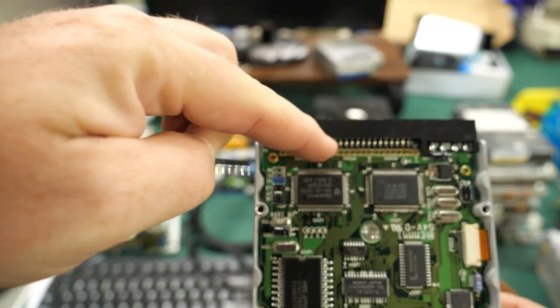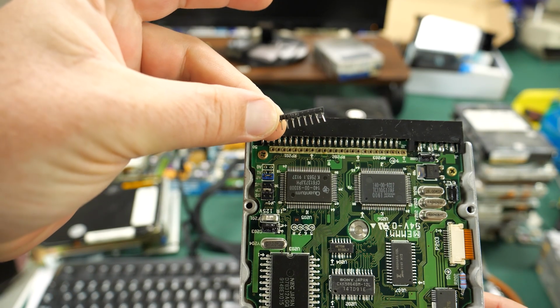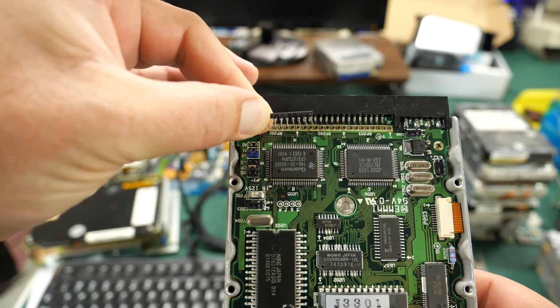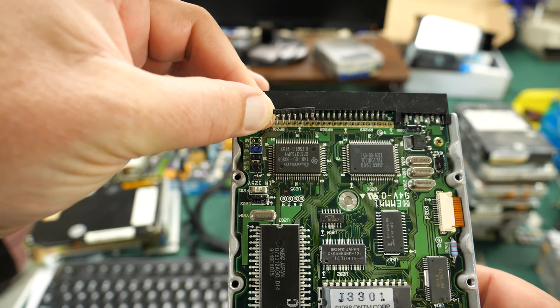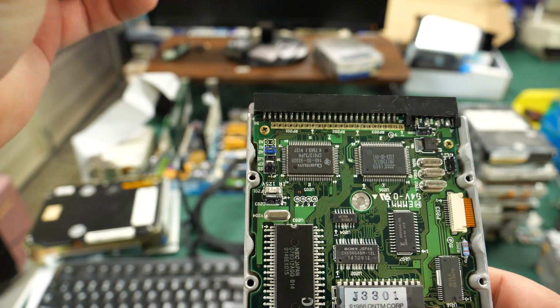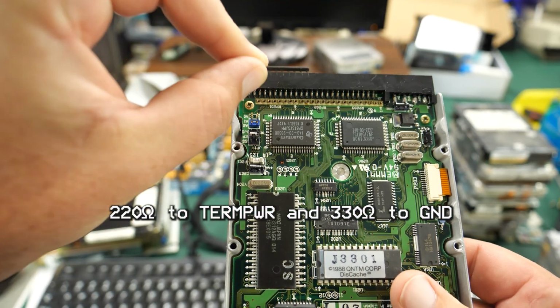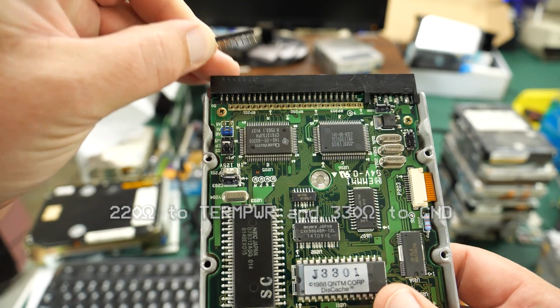This one requires 3 terminators in it, and this came out of a drive that has a similar setup but only requires 2. And they look like this. They're like little resistor networks, and they have a particular termination value, which I'll put up on the screen probably at this point because I forget what it is off the top of my head. But those get pressed into the device that's on the end of the chain.